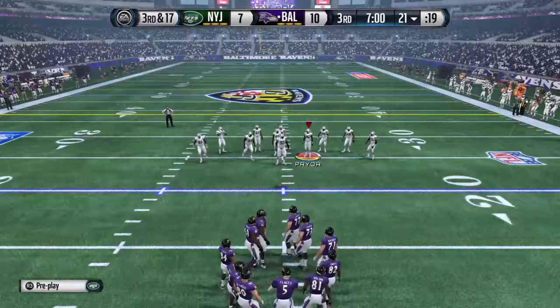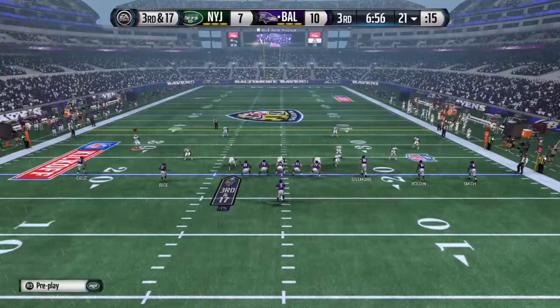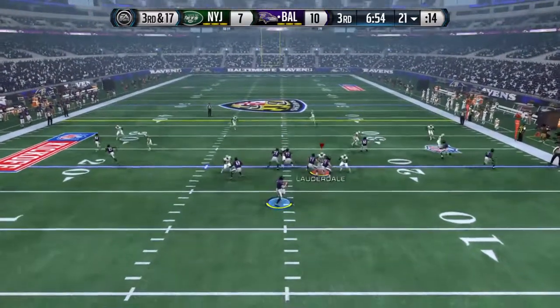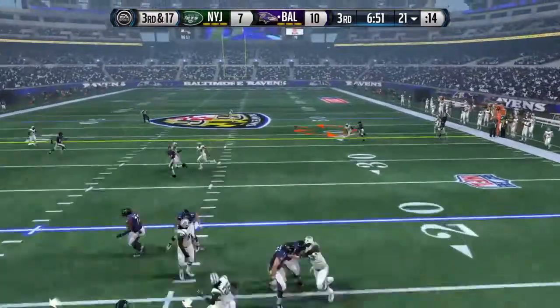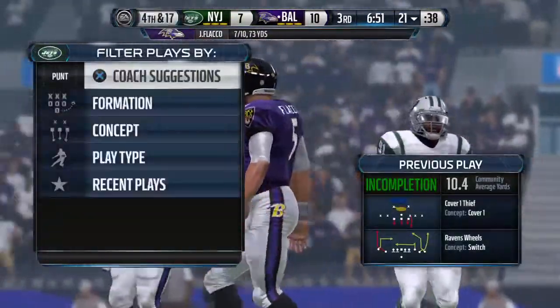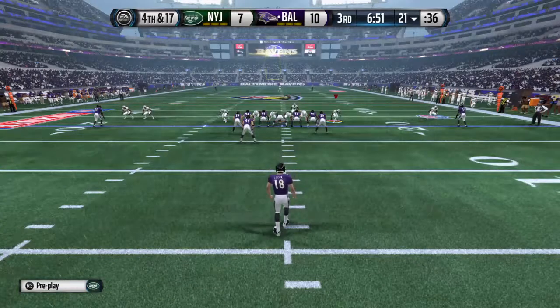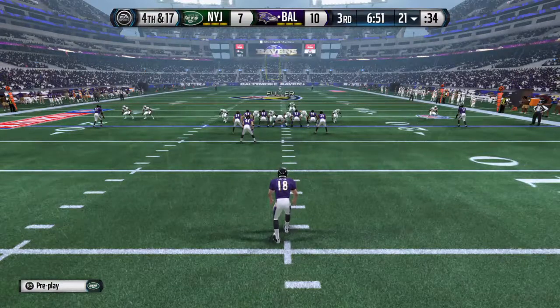It's third down coming up. Plenty of defensive backs out on the field for this one. From the gun, Flacco throws to the right. Incomplete, almost going in the other direction. Jim, when you get in these situations, there's not much you can do. It's third long, not easy to pick up first downs in these type of situations.